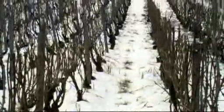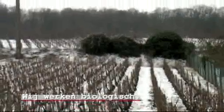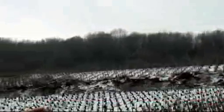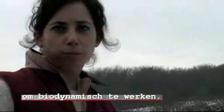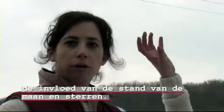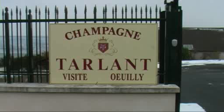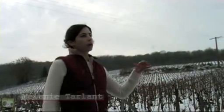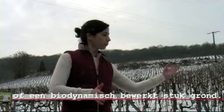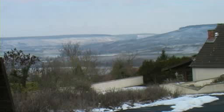Working all of our domain in an organic way, and then my brother started some years ago to work with a biodynamizer. It's something that you have to do with the moon influence or with the different stars influence, and to try to better understand the vineyards. And so after, when we are getting to taste the wines, the grapes, we see there is a difference between normal plots or plots that are working with better moon, stars influence.